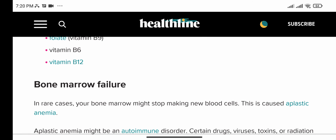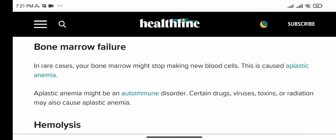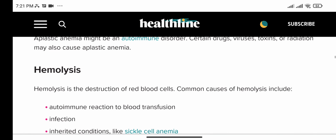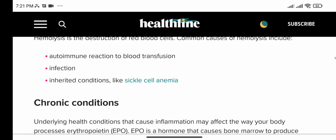Bone marrow failure. In rare cases, your bone marrow might stop making new blood cells. This is called aplastic anemia. Aplastic anemia might be an autoimmune disorder. Certain drugs, viruses, toxins, or radiation may also cause aplastic anemia. Hemolysis is the destruction of red blood cells. Common causes of hemolysis include autoimmune reactions to blood transfusion, infection, and inherited conditions like sickle cell anemia.